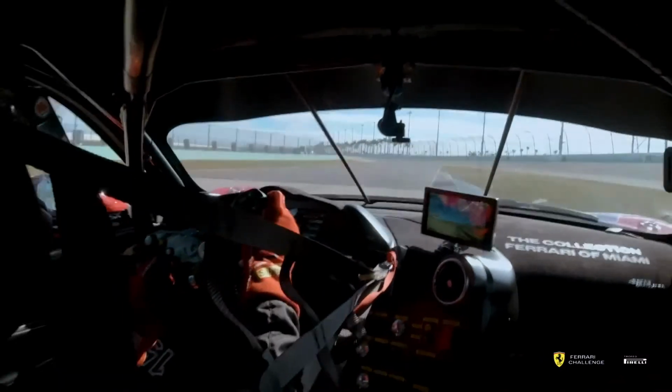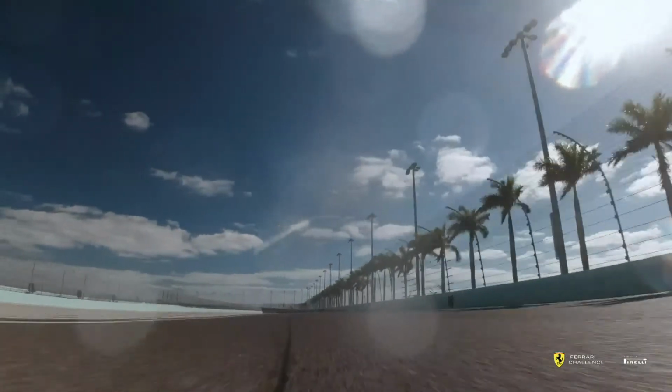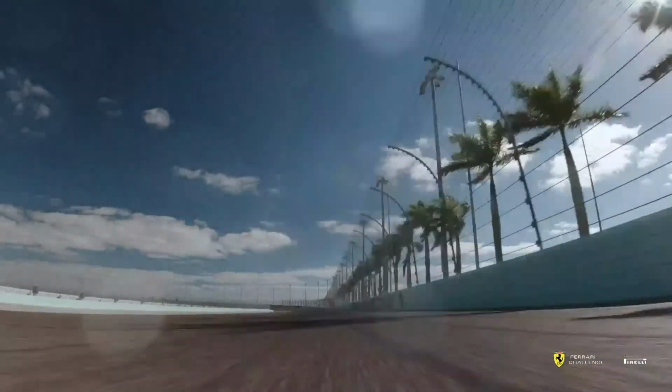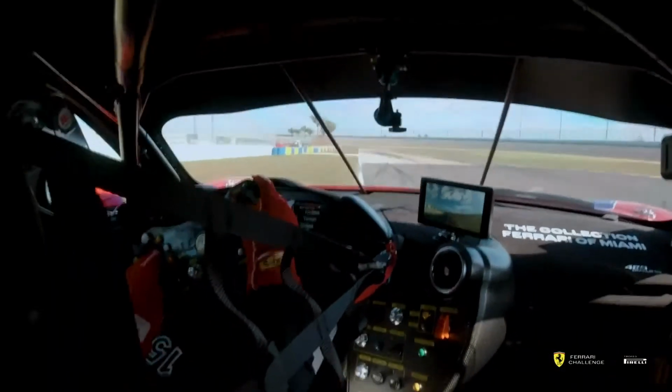There you go. So then now you're on the back straight. You're going to go up to 6th gear here, and now you're already looking for your turn-in point for turn 10. So you're going to get ready to do a light breathe of the brakes, and then back on throttle at the apex to settle the car.